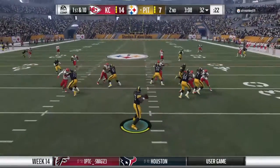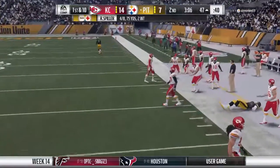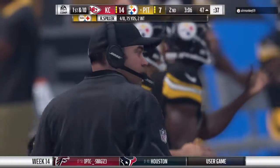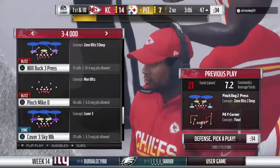Trying to shake off the interception. He'll look to throw. And he is out of bounds on the other side of midfield. And a nice gain of 21 yards. Right after the turnover, they come out throwing.